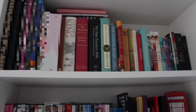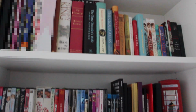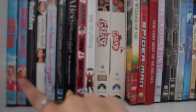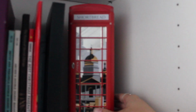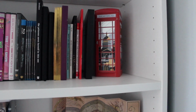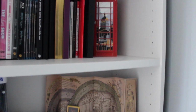Anyways, on the next shelf I have some of my books, notebooks, sketchbooks, yearbooks, all that stuff. And then I have my movies here, so many good ones, classics. I have a couple more books here, which are more like notebooks, I think. Then I have this little cookie tin that's like a London phone booth. I got a matching one for me and my best friend, so cute. I know he's going to be watching this, so hi. We have matching ones, and I got that one from a thrift store. Oh my gosh, I feel like I'm shaking the camera.